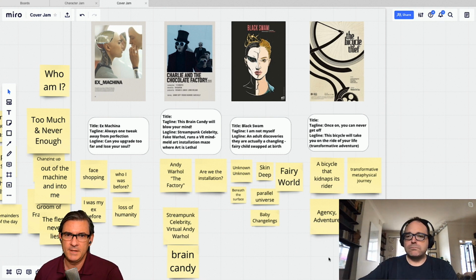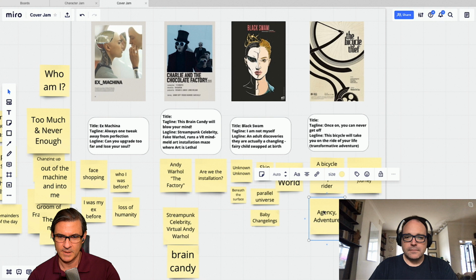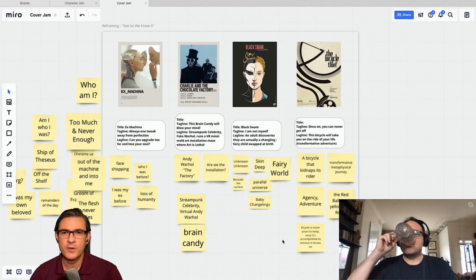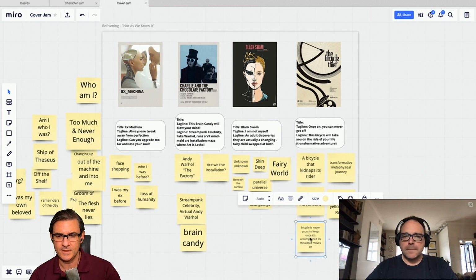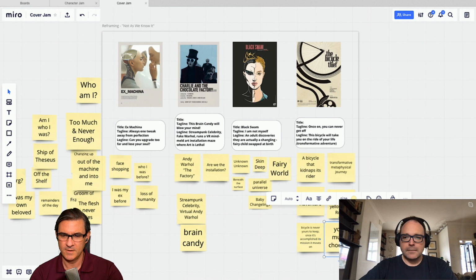Okay, so I think we're trying to capture that this is a story where something enters your life, changes it forever, and then moves on to someone else. So the bicycle is never yours to keep. Once it's accomplished its mission, it moves on. Or you choose who to give the bicycle to. I like that. Yes, you must choose the next rider. You give it to someone knowingly.